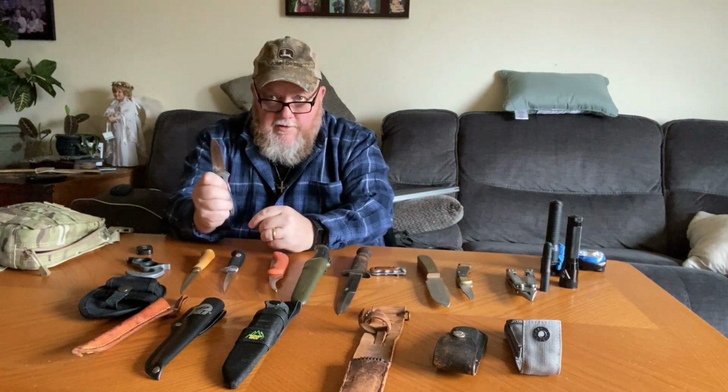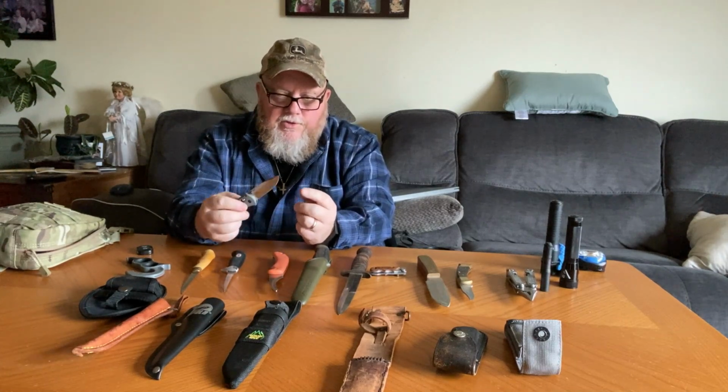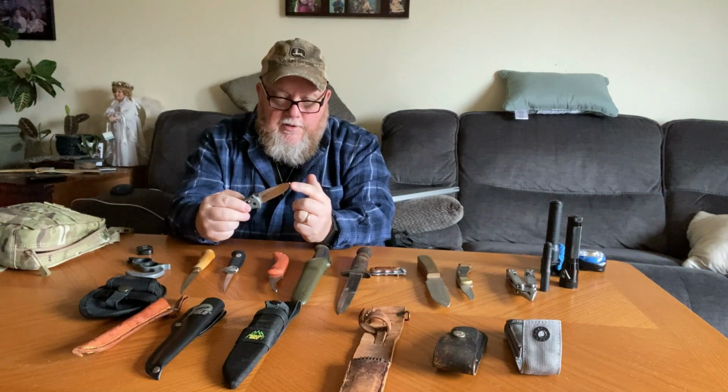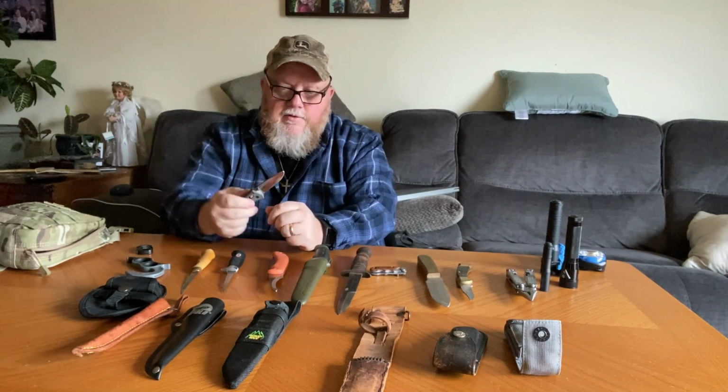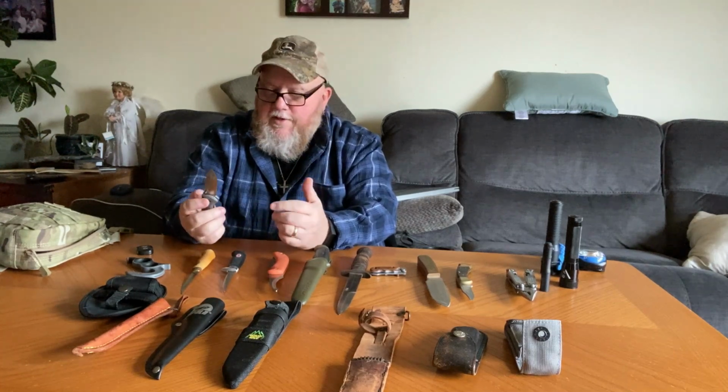But this has been a fantastic knife for what I'm doing. And I'm beating the crap out of this. You can even see the tip is starting to get a little rounded off, a little dull from, you know, I hate to say it, but I do use it for a screwdriver from time to time.